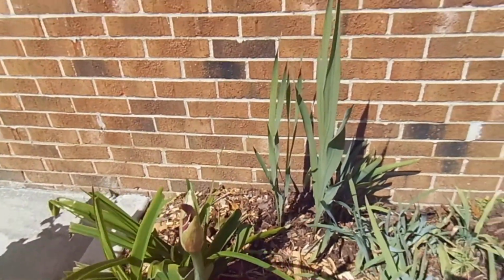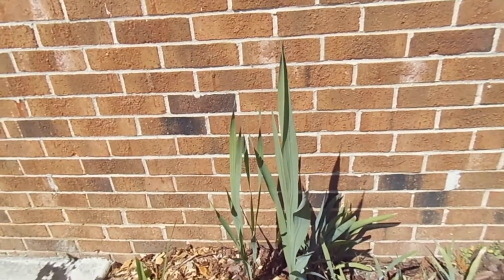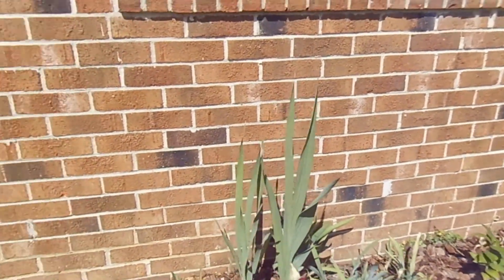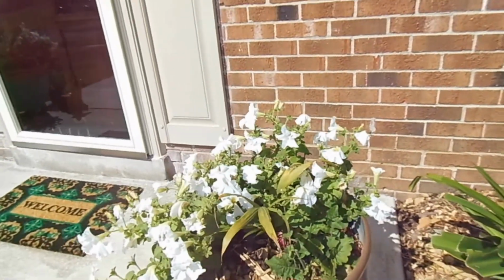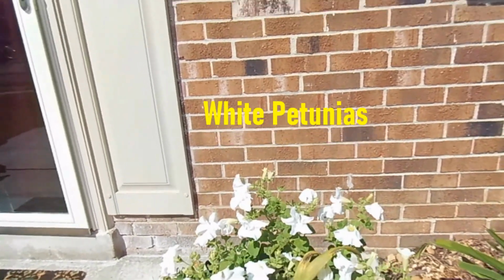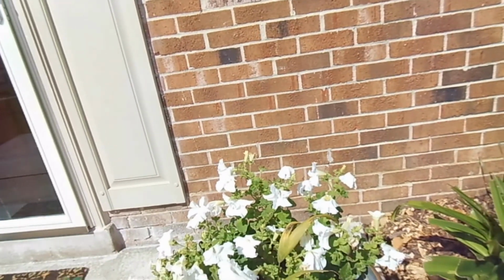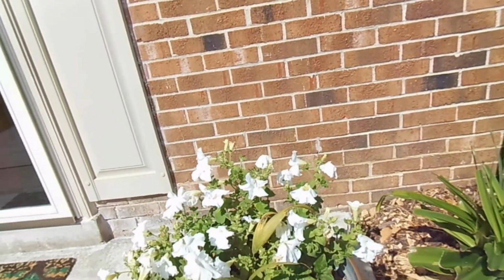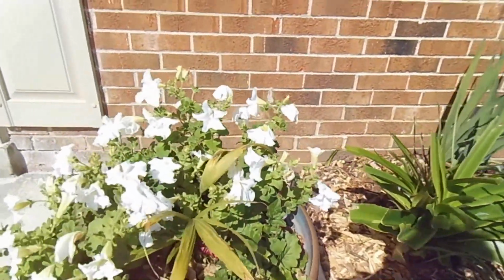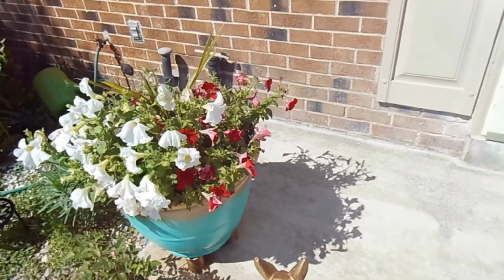And back here are some gladiolas that actually overwintered. I had got those from a dollar store, and it looked like they literally multiplied, so that's very rare. And then in these containers I have another Gerbera daisy, and then I have white. So the theme in these pots is red, pinkish, white. So then I have white petunias, and then a reddish pink Gerbera daisy, which is just like that one.